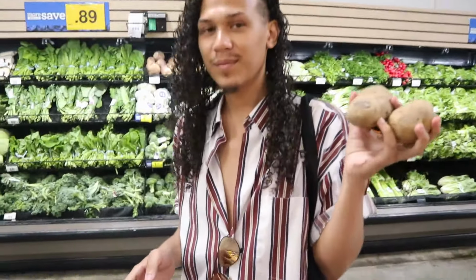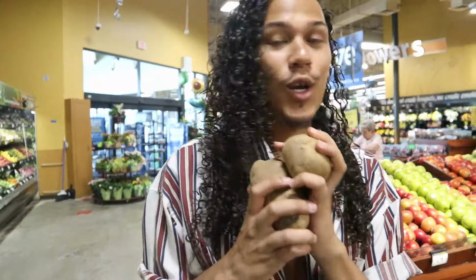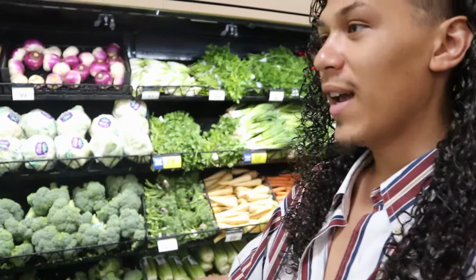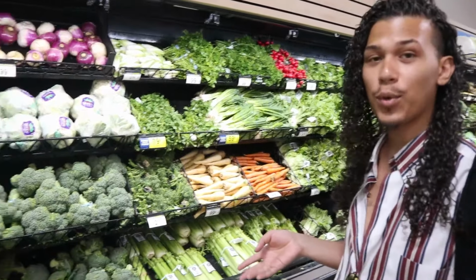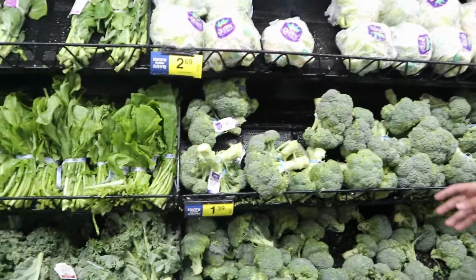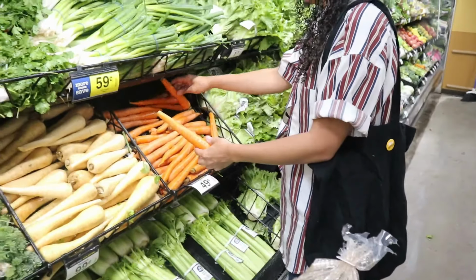So we're gonna get just two potatoes because they're 89¢ a pound. Super cheap. So I have veggies at home. A lot of them have gone bad, but I do have cabbage. I eat broccoli with everything, so I think I'm just gonna get one broccoli because it is pretty expensive. So we'll do like $1.39 a pound.